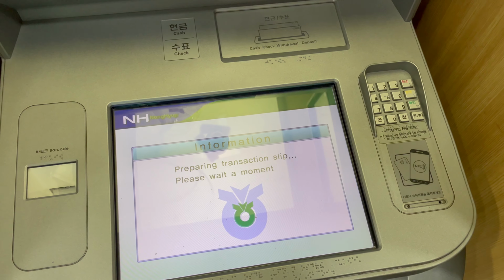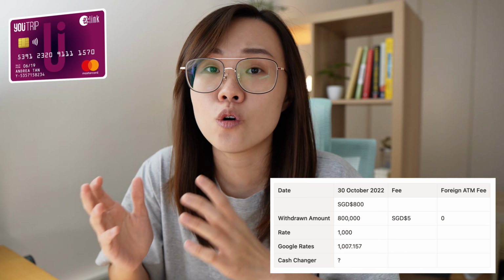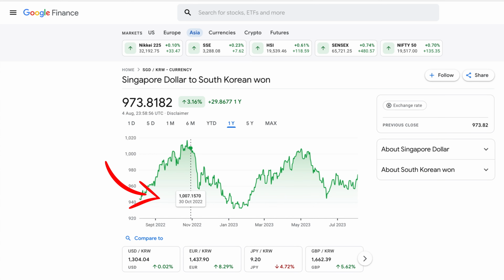Back then they only charged a flat rate of $5 fee and the withdrawn amount was 800,000 Korean won. The rate was at 1,000 Korean won for 1 SGD. Google rates for that day, on 30th of October, was 1,007.157. It wasn't in my mind to go and check Cash Changer. Cash Changer is just a platform where you can check in advance which area, which money changer here in Singapore gives you the best rate. So on that day itself, I didn't check for 30th October.